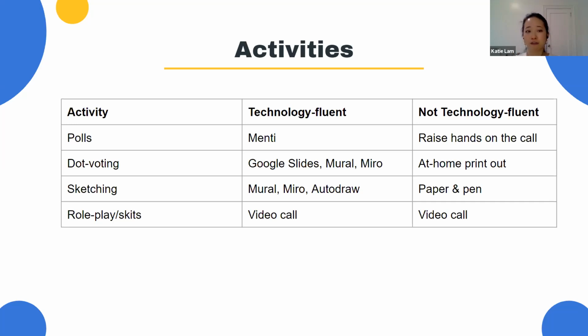No worries though, if your audience is probably not going to have access to Menti, but they would be able to show up to a video call at least. Raising hands, good old fashioned raising hands, right? As a facilitator, make sure that the video call software you use enables you to see everyone you need to see, so that if someone raises their hand, you or your team would be able to see that.